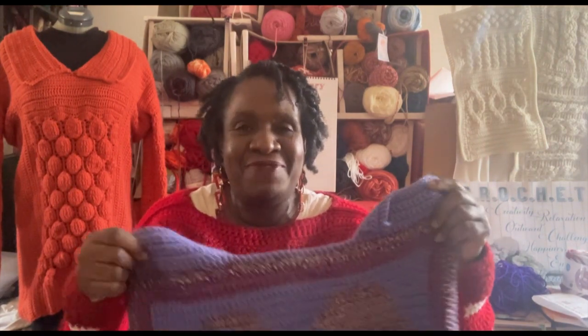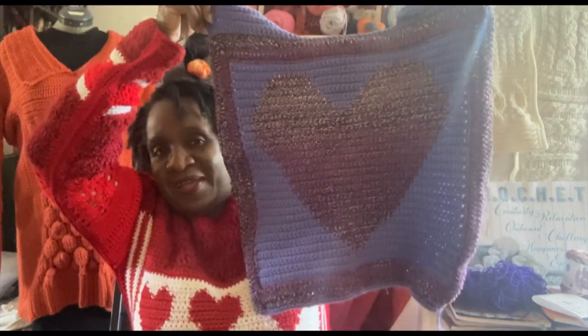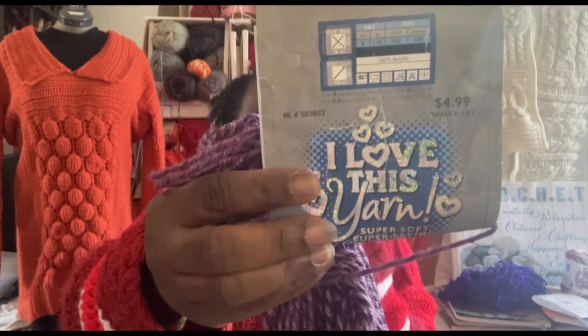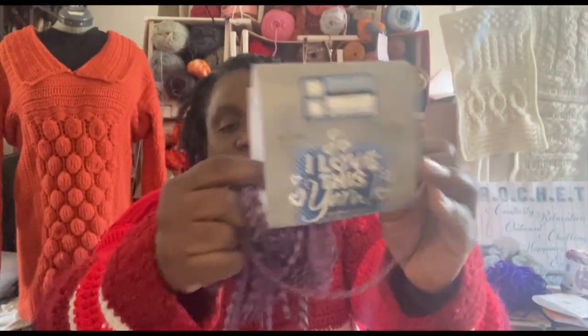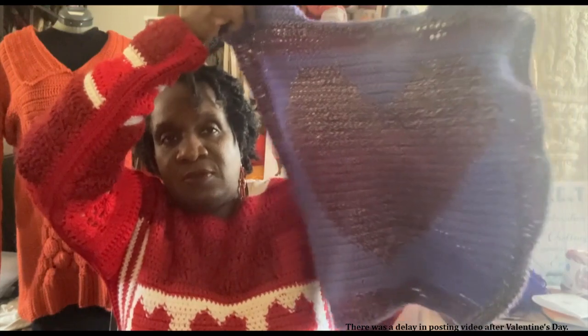And now I'm working on some new tops. And one of the tops I'm working on is for February 14th, and it will be completed for Valentine's Day, is this heart top. This is the front, and I'm still working on the back. And what I did is, this is the light purple is the 1 pound Karen yarn. And then I had, I love this yarn in purple grandiate. And this is the yarn here. It's striped differently. That's how the yarn came. And this is how much I'll have left over after I completed the heart and the sides.